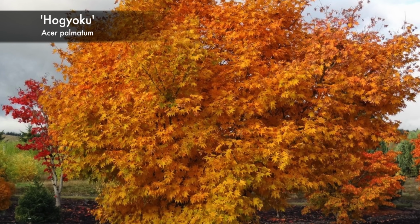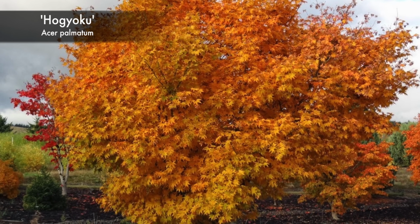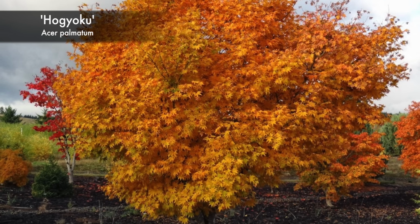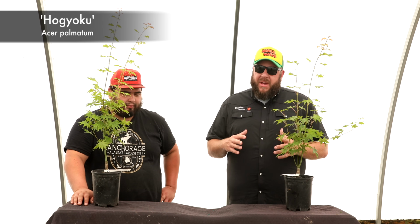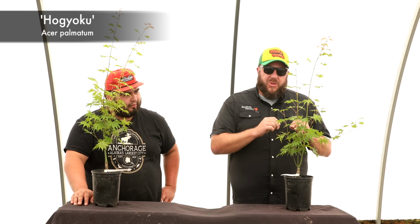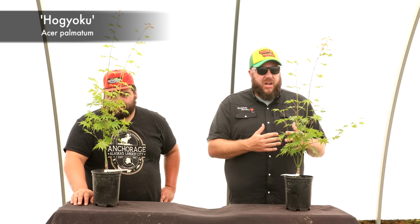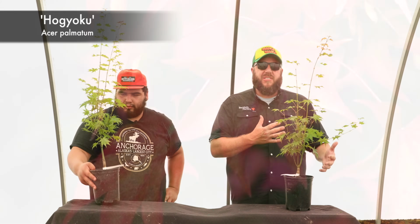I love Hogyoku. This one has incredible fall color. Makes a perfect pairing with Osakazuki. You can put them out there. They'll look very similar all season. The main difference being in the fall, Osakazuki is going to hit that brilliant bright red. Hogyoku is going to hit a crazy neon orange. So you get these consistent different fall colors from trees that are going to look essentially very similar all season.